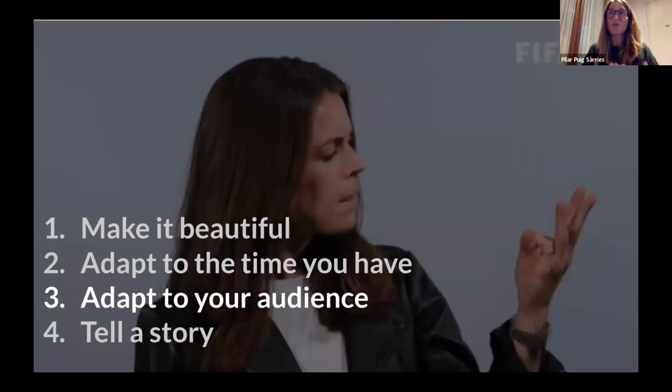Adapt to your audience. So get the levels of finance and science right. If you are talking to the head of innovation or the head of oncology at Roche, you will not give the same pitch as if you have to talk to a real estate investor. They don't have the same level of science, so get this right.